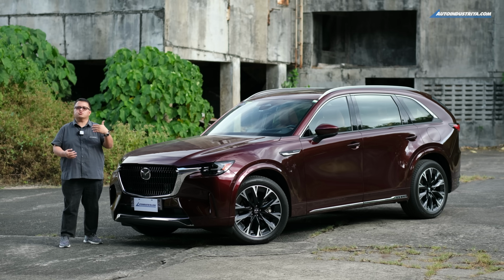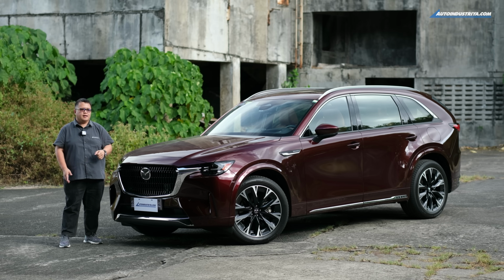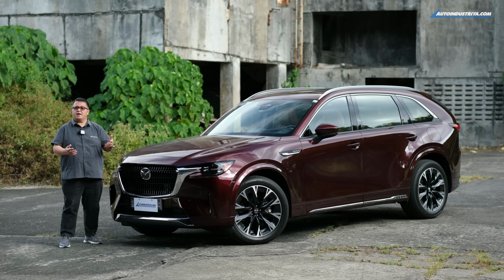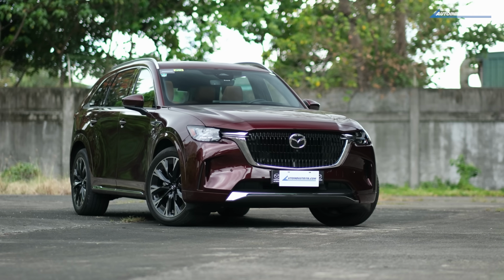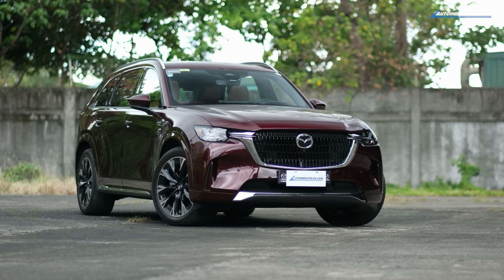Mazda wanted to retain their customers who want to buy something more luxurious or upgrade from a CX-9, and they realized that they were going to other brands. So why don't we just create something that fits their specific needs? They want size. And when you look at the vehicle, it's big.